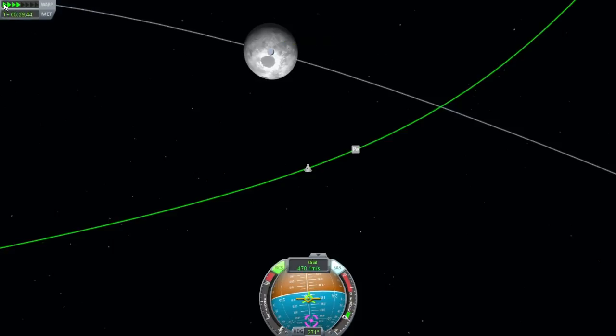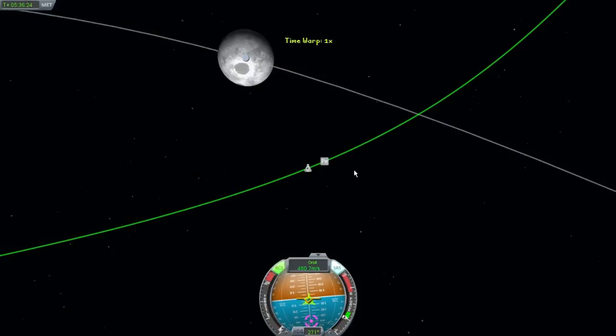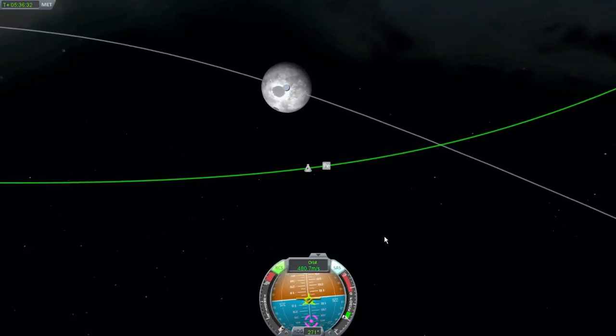Hopefully. Fingers crossed. That's the motto of this mission. All right, I think that's as close as I want to get. I don't want to pass it up. So let us thrust the engines up and see what happens.